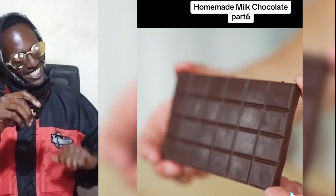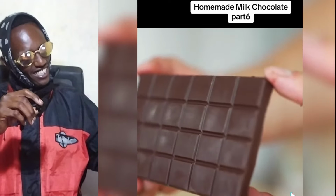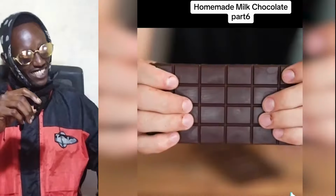We certainly did take one or two shortcuts throughout this process, primarily in the name of just moving this along, but I'm really, really happy with how this turned out. And now it's time to make sure that we get that nice classic snap. Here we go.